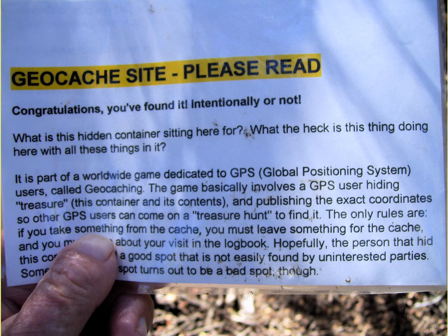We find that this is a worldwide effort by people who place caches such as these in various wilderness spots around the world. And then they post the coordinates of the location on their website, geocaching.com. And people with GPS devices are asked to try and find it. And once found, they're asked to make an entry in the logbook and replace it where it was found. A very interesting idea.